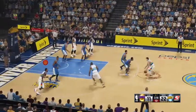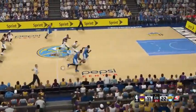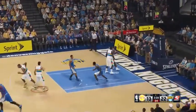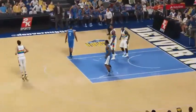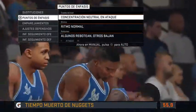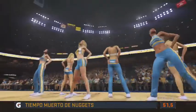Dragic with it, and Jennings picks him up defensively. Stolen by Bosh. And here we go with Bosh running it up the floor. Got that one up quick. Bosh has got it back down to a single-digit deficit for the Lakers. And Denver decides to take their first time out here.